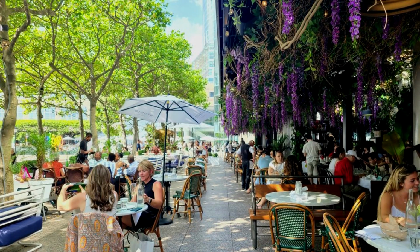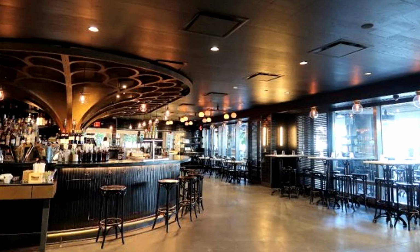Now keep in mind, this location does get very, very busy, especially in the warmer months. So it's going to be a little bit hard to just walk in, to be honest, even though it is a very large restaurant. Now in the colder months, I do have to say it's still a great place to go to because their inside interior is very, very nice as well. It's just that they're very known for being a go-to summer spot. So honestly, I would suggest stopping by for a drink during all times of the year.